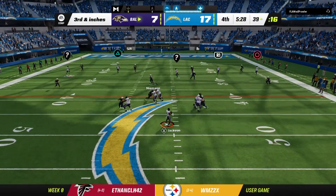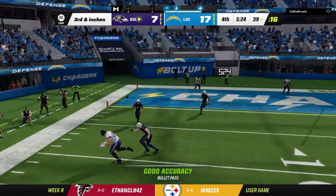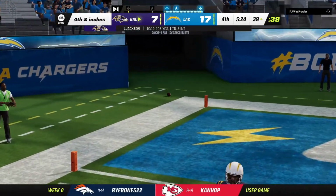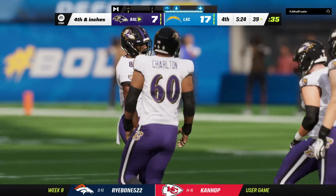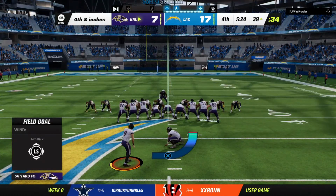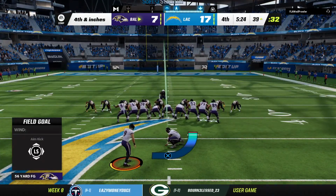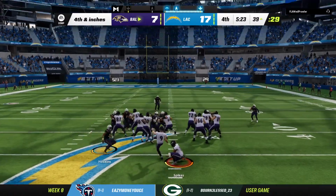Jackson now. And unable to connect, incomplete. Give them credit, they took their shot, but it's going to bring up fourth down. They're down two scores, and they need a quick one to try and get back into this one. That was one way to try and get it done. Unsuccessful in the attempt, but they have no choice but to keep trying.